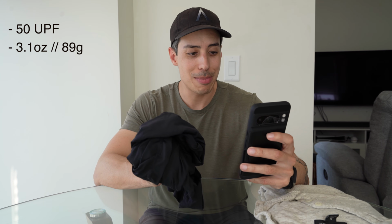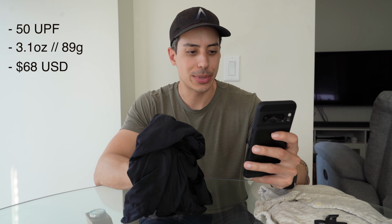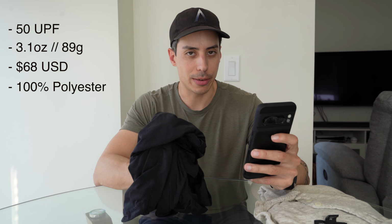In terms of weight, the Western Rise Session Tee is 3.1 ounces, making it one of the lightest shirts. Actually, no, it makes it the lightest shirt on this list. It comes in at $68 though, and it is made out of 100% polyester.